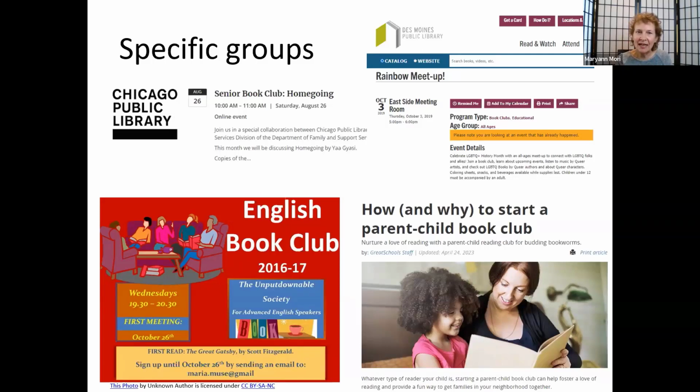And I really like this idea because I've heard of this before, but I didn't find any actual examples when I went to look, because this one sufficed. But it's about a book club for English language learners. So you're all taking the same book and reading through it together and talking about it. So if you have maybe some immigrants, newcomers to your community, this could be a really cool thing for a library to do. And then this is a magazine article about a parent-child book club, which is a cool idea.